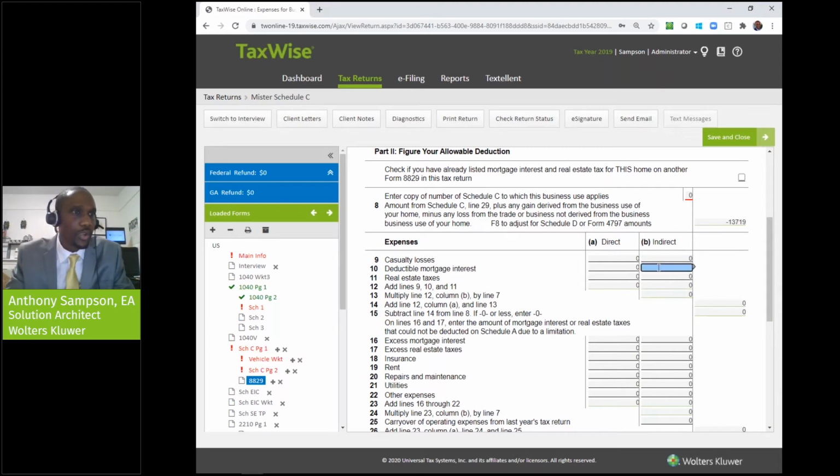Now, deductible mortgage interest. Let's talk about this for a second. Deductible mortgage interest. Now, with the Tax Cuts and Jobs Act, right? Tax Cuts and Jobs Act, it's probably made many of your clients who were itemizing no longer itemize, taking the standard deduction, right?